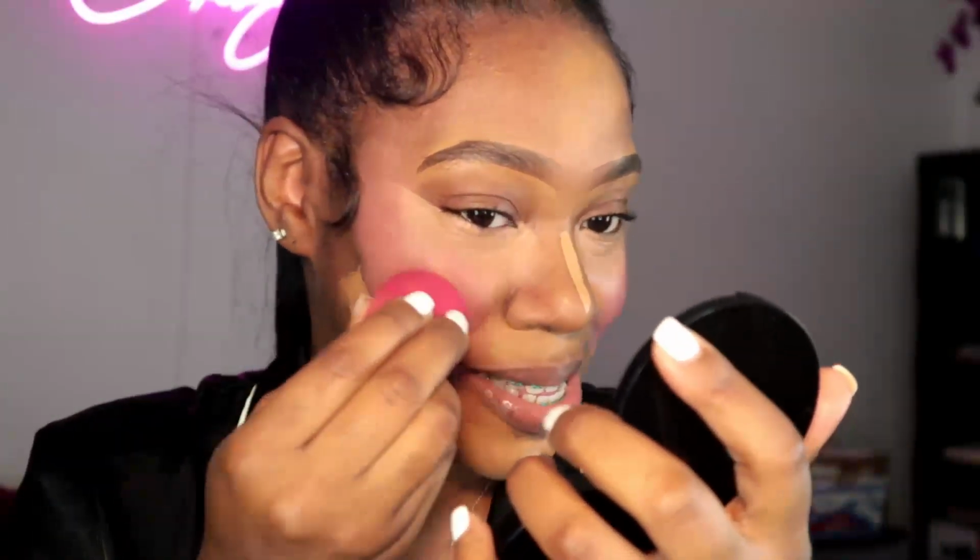It is so pretty, especially on my skin tone. All right, so I think almost there, yeah. So I'm just gonna continue to blend and connect the dots.